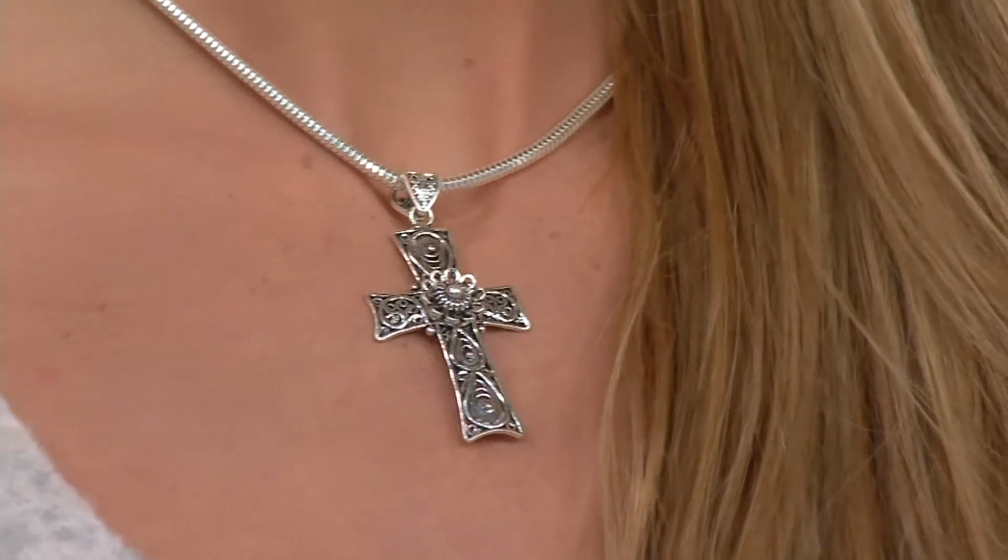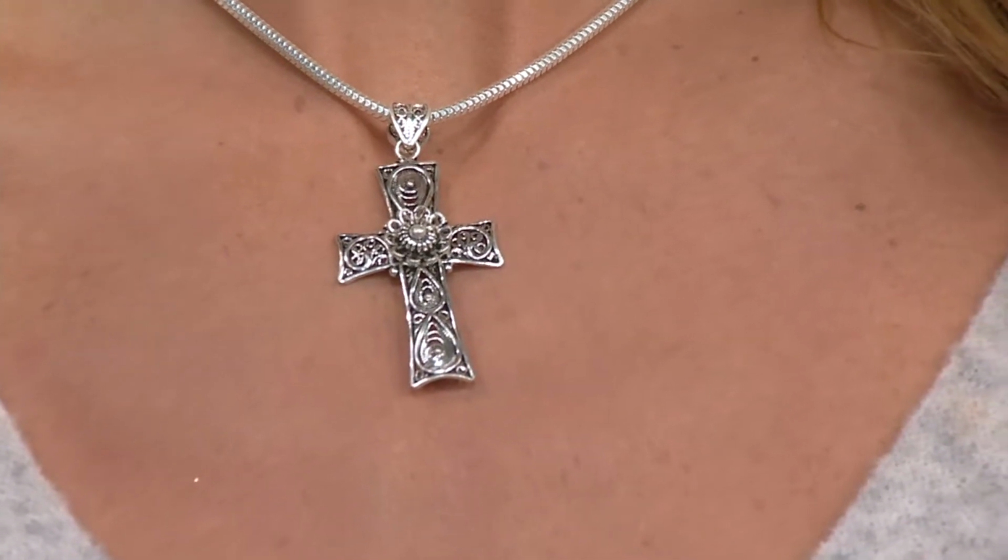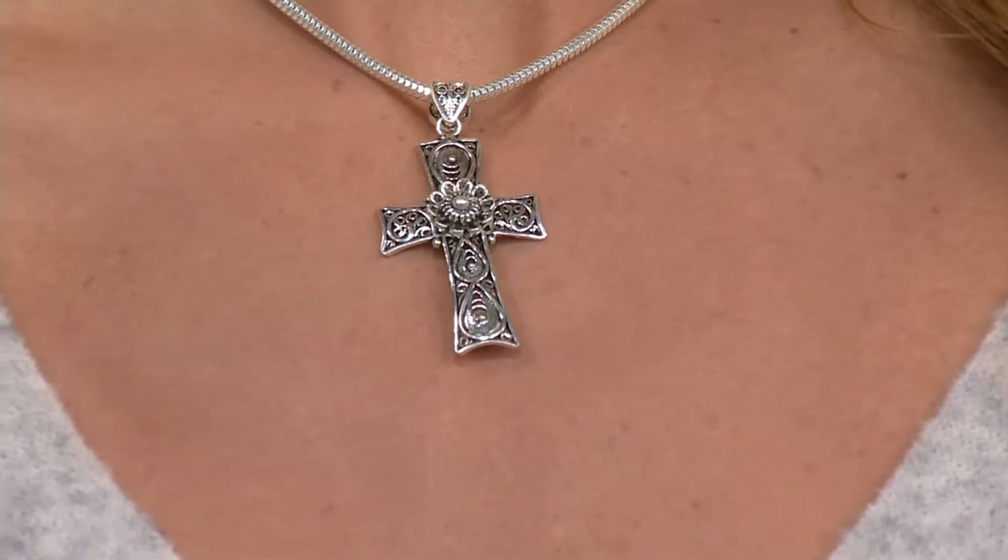Artisan crafted from Turkey. It's the sterling Telkari filigree cross pendant. It is 2 1/8 inches in length, 1 1/8 inch in width. Sold out last day presented, which was in June of last year. Why does it take so long?